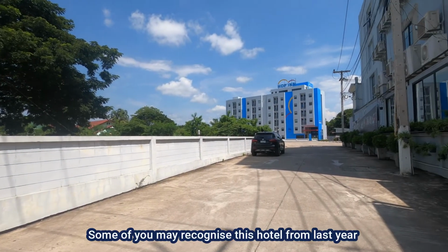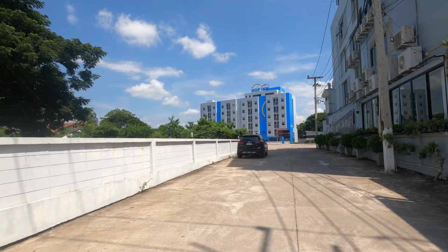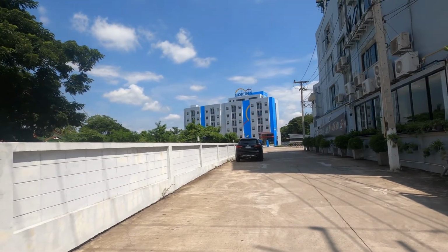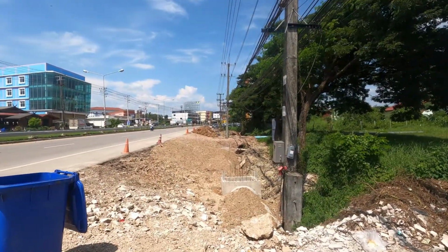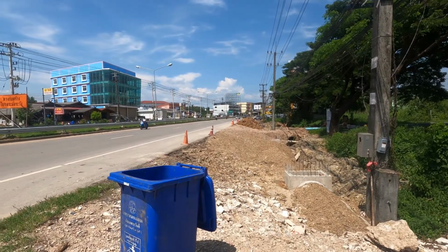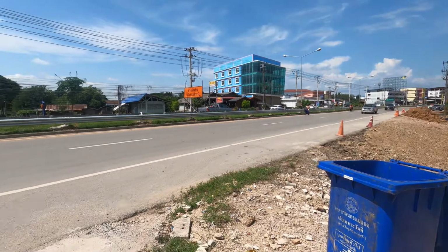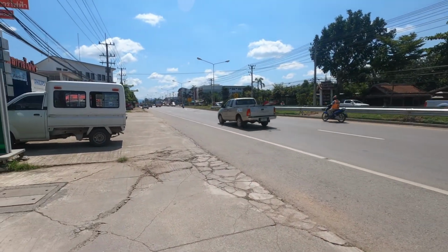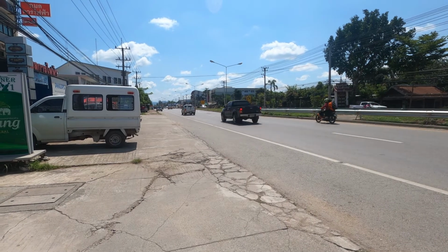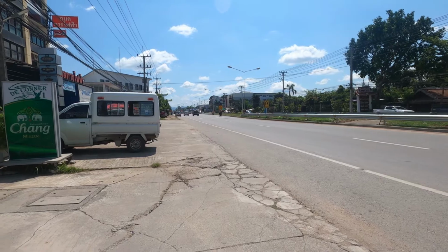Okay guys, so this is the hotel that I'm staying at, the Hop Inn in Maesot, and we'll just have a quick review of it. It's situated on the main road going through. This way would take you back into Thailand, and this way will take you to the Friendship Bridge and Myanmar. The Friendship Bridge is about 6 or 7 kilometres up this road.